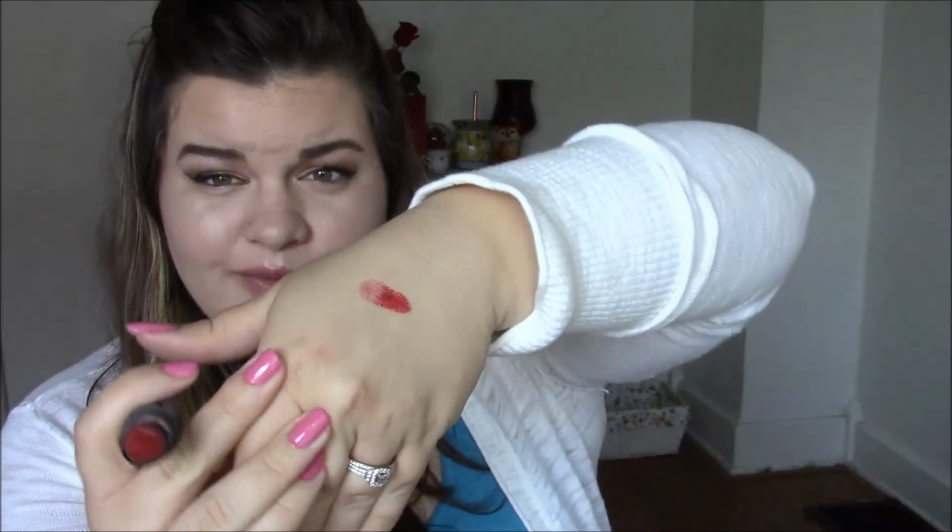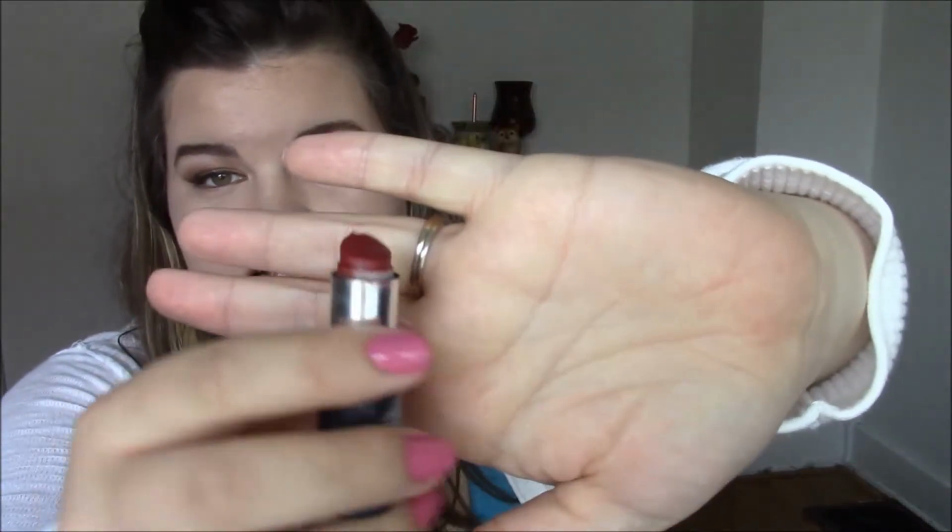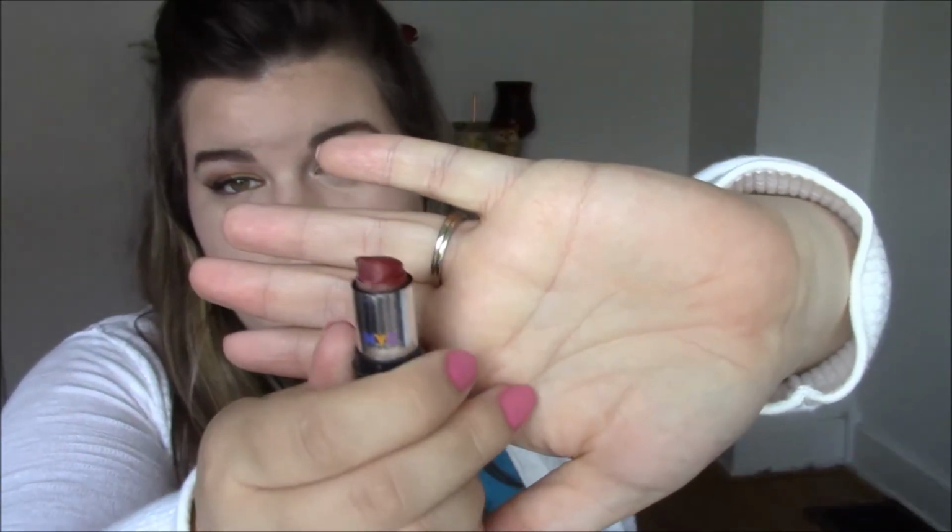It is a gorgeous, gorgeous red. I feel like it's just the perfect shade of red, to be completely honest. Like a nice blood red, which is kind of what I like when I wear red. I adore this lipstick. You can see there, it has been well loved and well abused, and not just because I love the color, but like I said, it has a lot of sentimental value to me.